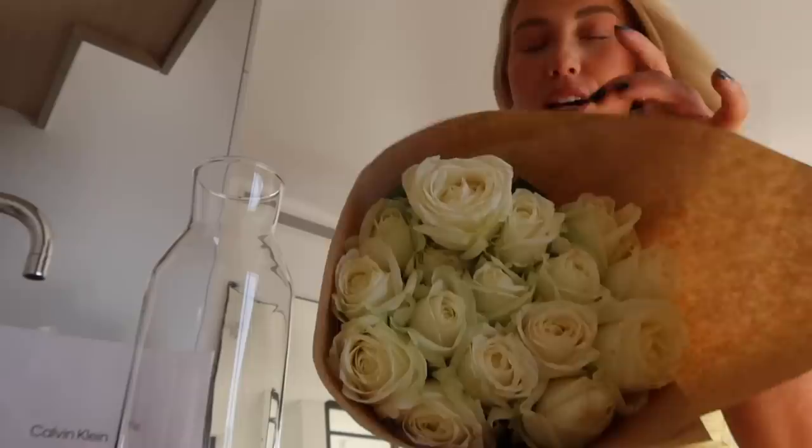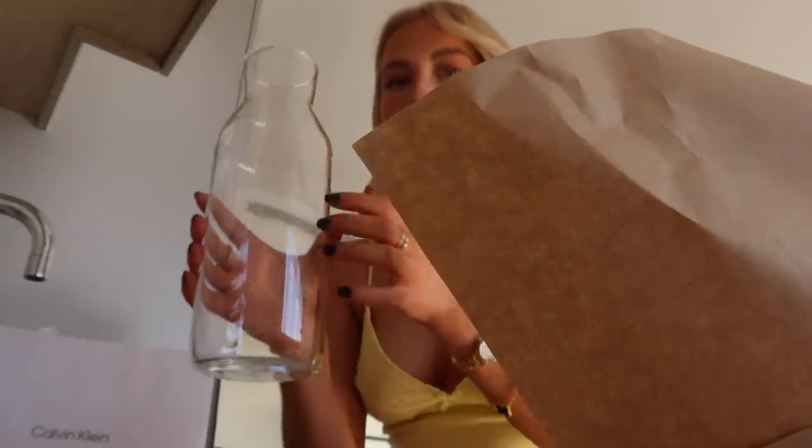I just got home from seeing Kaylin and I didn't vlog because we were talking about podcast work things, but I wanted to show you guys my flowers. I got these really pretty roses, so I'm gonna put them into this jug.